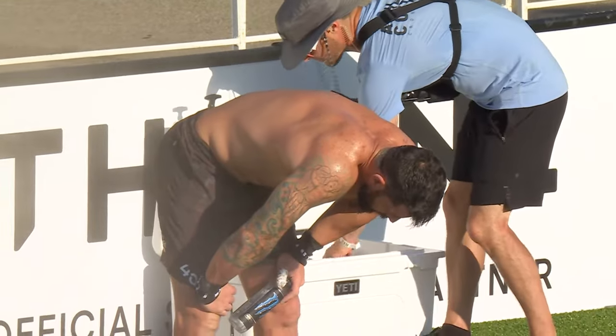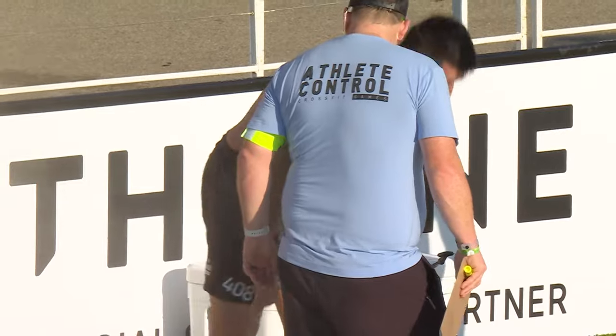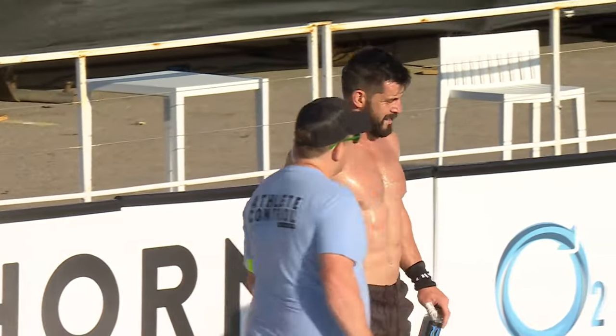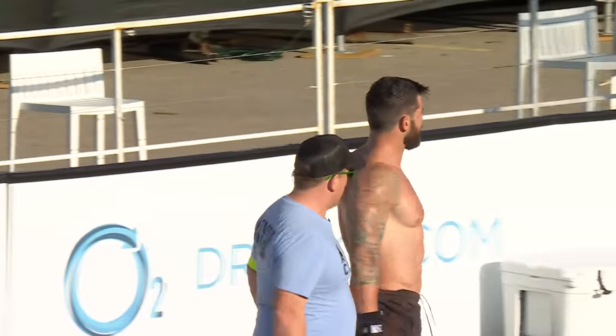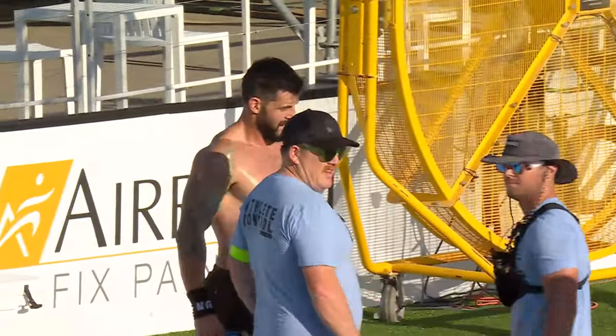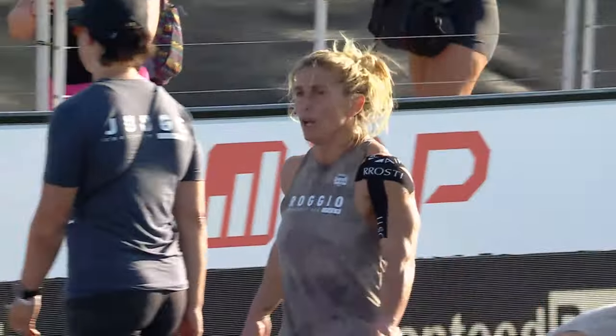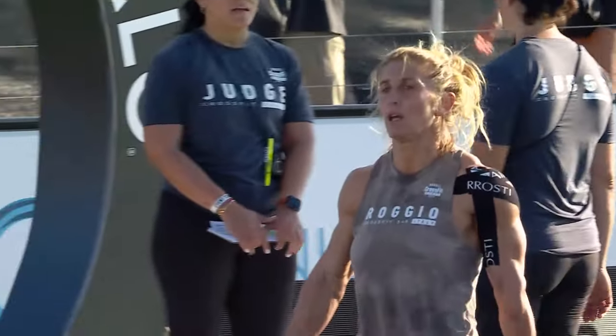Well, I tell you what, it's really cool that all those judges are not only making sure that they got scored right, but they have athlete control guys that are coming around handing out water to either get it in them or on them, either way, because it's hot. You can see these athletes all going by the fans. They have the misters by the fans. They're trying to cool off whatever they can. But this was a tough day for these athletes.